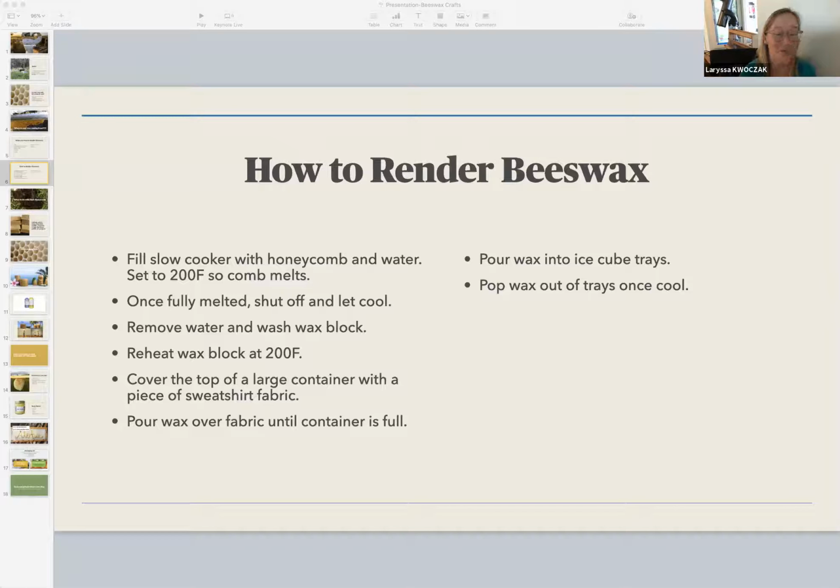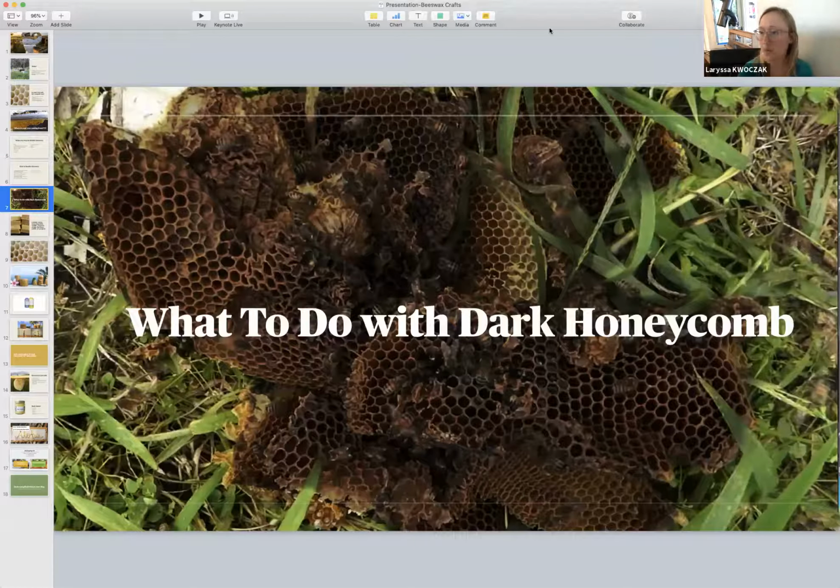And keep in mind, beeswax is really, really hard to clean. You can put boiling water over it, but it will often just leave a slight film over it. So make sure you're using materials that your husband or wife will not be yelling at you about come the next day. So this was one thing that it took me a little while to figure out, but if you do have that dark old comb, like maybe from your brood box, you can also use that.